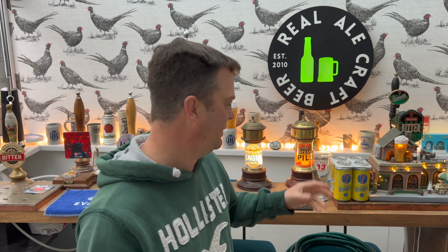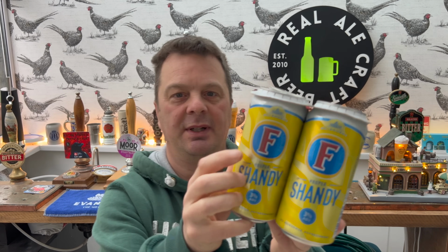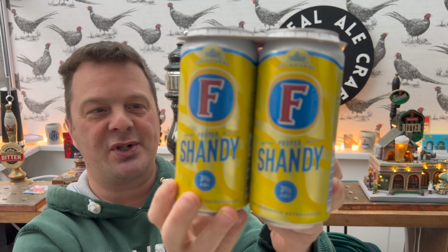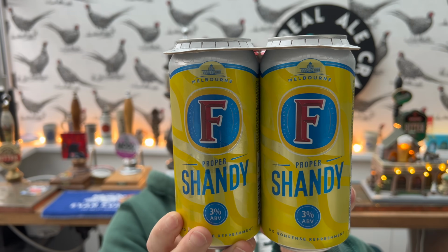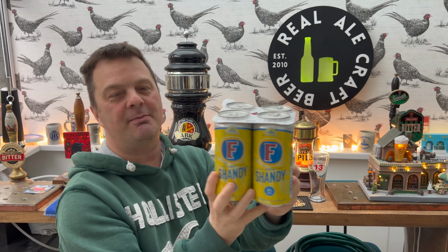Remember Foster's Ice? That was huge back in the day. Anyway, brand new product then from Foster's or Heineken, who own Foster's, and I think this could be quite a clever release. I think this has really been thought about. We're heading into the summer months, and they brought out into Tesco a 3% Shandy, and they've called it Proper Shandy. No nonsense refreshment. They've got Melbourne written across the front.